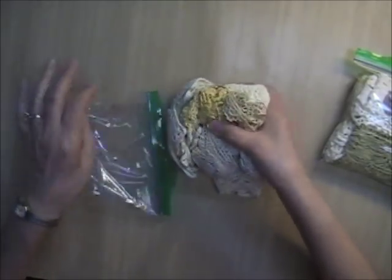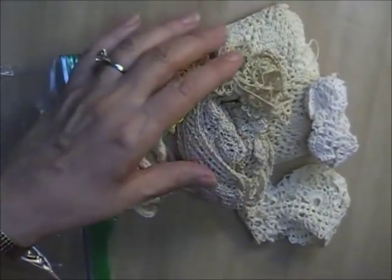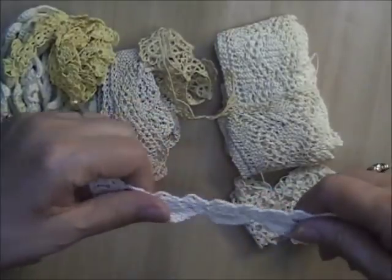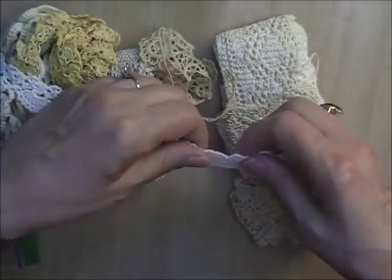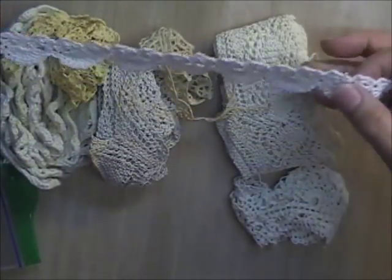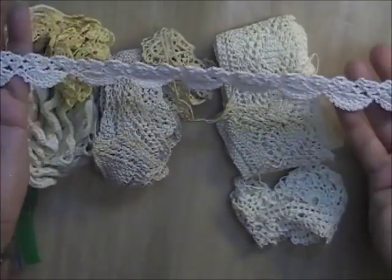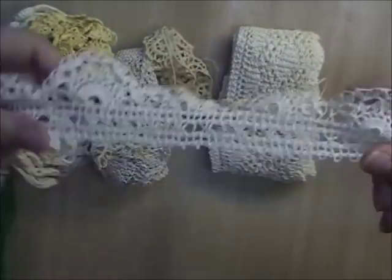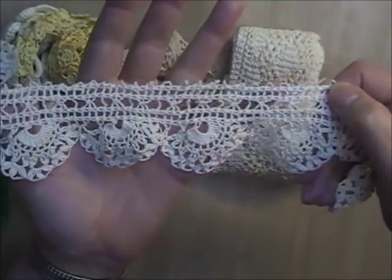Here's one of them. I need to come down for these. They're almost all crochet or bobbin type laces. Most of them are a yard or more. Some are a little bit less, like this one has a smaller piece, this one here, it's probably about 1 foot long. And this one has that. Isn't that pretty?